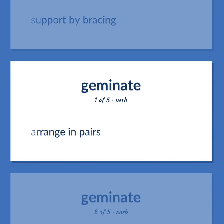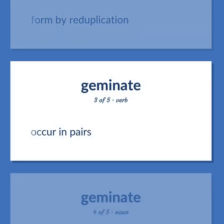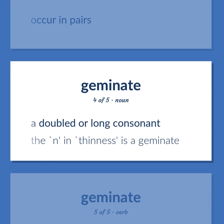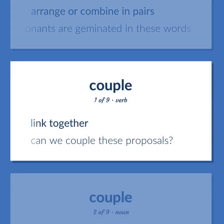Arrange in pairs. Form by reduplication. Occur in pairs. A doubled or long consonant. The N in thinness is a geminate. Arrange or combine in pairs. The consonants are geminated in these words. Link together. Can we couple these proposals?